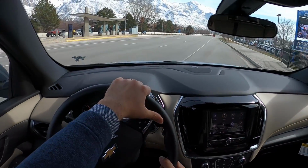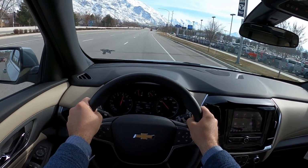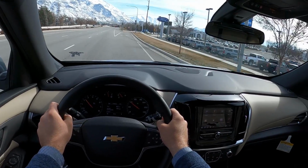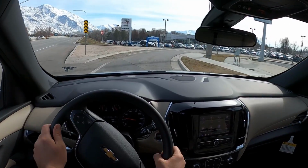And let's get our acceleration here. Pretty quick too. It's not like a race car, but it's got good power. Very smooth ride. I think this is probably smoother than the Explorer.